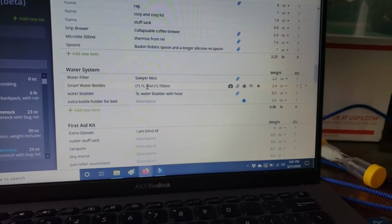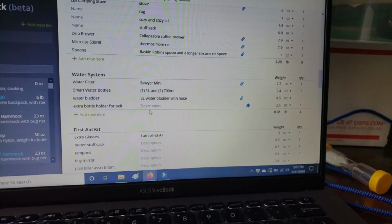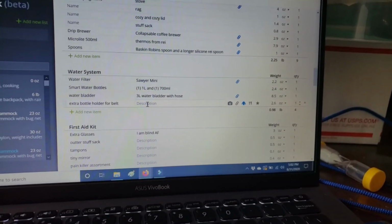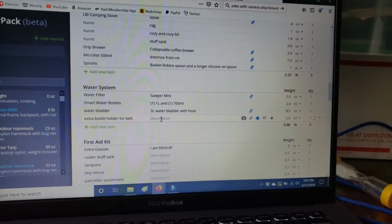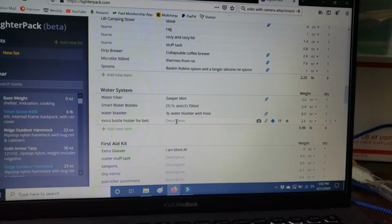The 2 smart bottles. Smart water bottles, my 3-liter water bladder, and then an extra bottle holder for my belt. That way I don't have to reach around to my backpack, because it's really difficult to remove the bottles. I can just have one there on my belt.